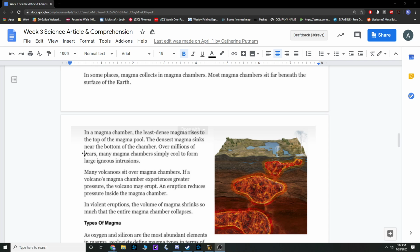Over millions of years, many magma chambers simply cool to form large igneous intrusions. So again, intrusion, right? You've got somebody kind of breaking into the pool. If you leave that quarter at the bottom of the pool, it's just going to stay there. And this magma that's very dense falls to the bottom, collects more, and becomes like a big rock at the bottom of the ocean.